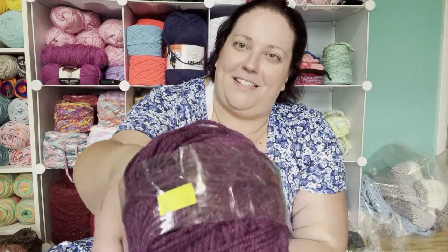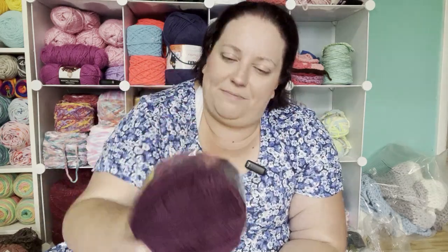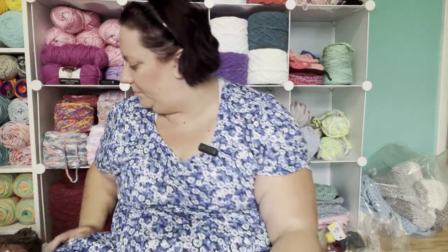This was just a ball for 50 cents. I thought it was a nice color. I had something similar, so I think that's why I bought it. I don't know now why I bought it, but that's okay. Nice yarn, and I saved it from the thrift store.